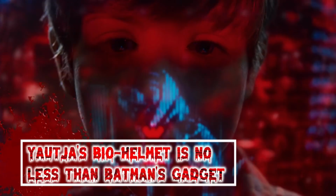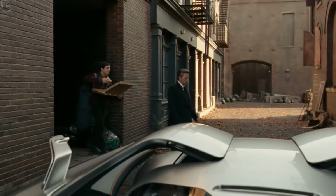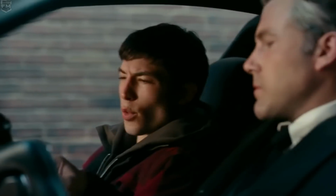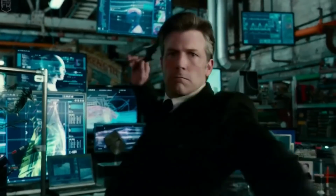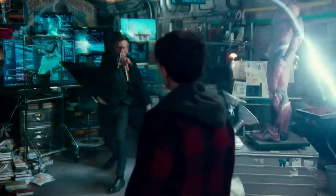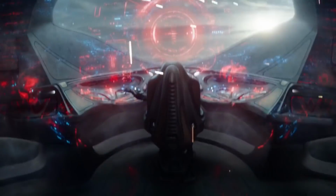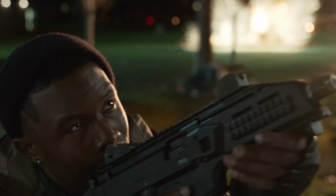Yautja's biohelmet is no less than Batman's gadgets. Remember the part of the Justice League when Flash asked Batman what the latter's superpower was? And Batman said, "What are your superpowers again?" "I'm rich." Well, riches aren't the only way to secure high-tech gadgets and weapons. If you belong to an ancient race of otherworldly beings, you might have such tech. And well, you might have a helmet that's more efficient and powerful than anything our Caped Crusader has to offer.